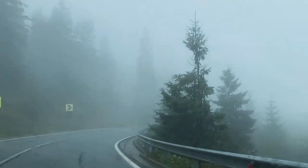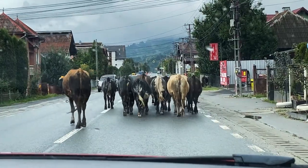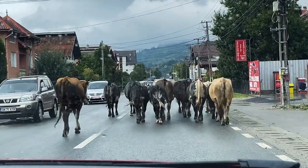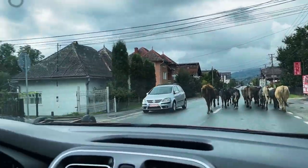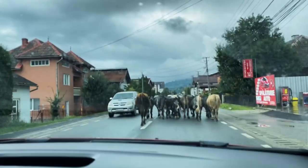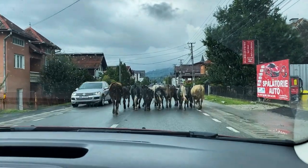Alright. From fog to cows. It's a lot of cows, no? Traffic in this little town. How are you feeling, Steve? Driving okay? Driving okay. We made it out of the fog. So now we've got maybe 1.5 hours left towards Breb.